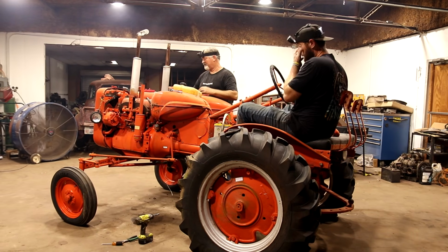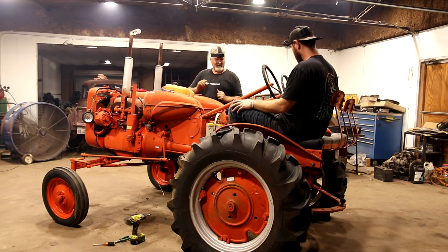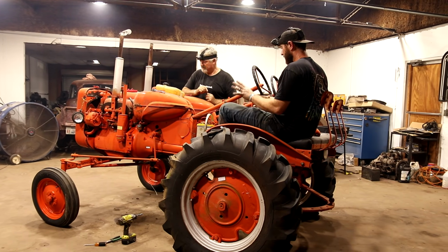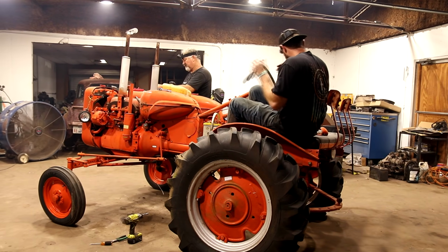Crazy. I think I could try to drive it with this motor if that tire was up, and shoot a little air to it and just see if anything moves here as far as going in gear and stuff.